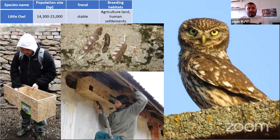And they follow humans because of the food, of course, because they follow agricultural land, like arable land and meadows and pastures and orchards. And of course, they follow humans because they find good enough places to breed. The same is true for little owl, as we said for the barn owl. Many times they're having trouble finding secure, good places to nest. And this is why we also use some of the nest boxes that we place in different regions.